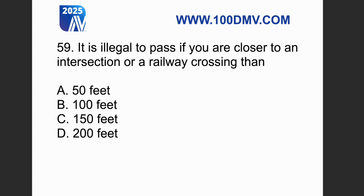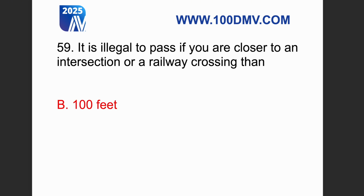59. It is illegal to pause if you are closer to an intersection or railway crossing than A. 50 feet. B. 100 feet. C. 150 feet. D. 200 feet. Correct answer: B. 100 feet.